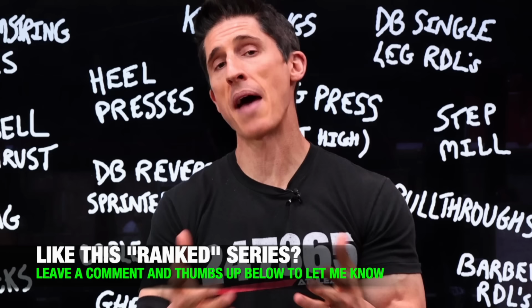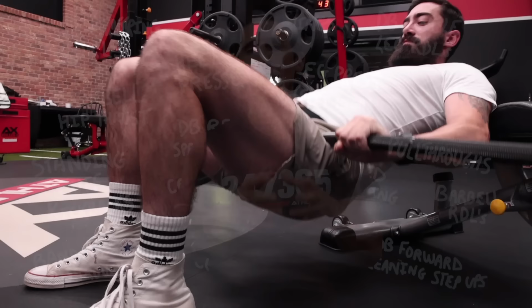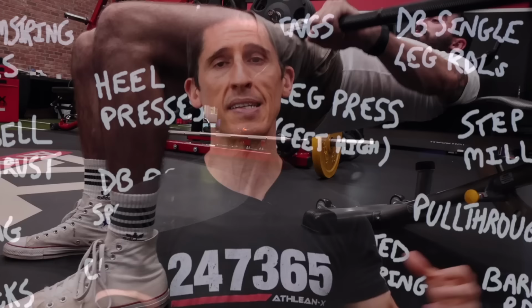All right, so as always, guys, in our exercise rank series, we have to define the criteria for the inclusion of these exercises in this list. Number one, they have to be capable of being progressively overloaded. Can you continue to increase the resistance to keep those gains coming? Number two, can you do these exercises and create muscle growth and hypertrophy as the main focus? Sure, there are strength exercises, but for this list, they have to create muscle growth.